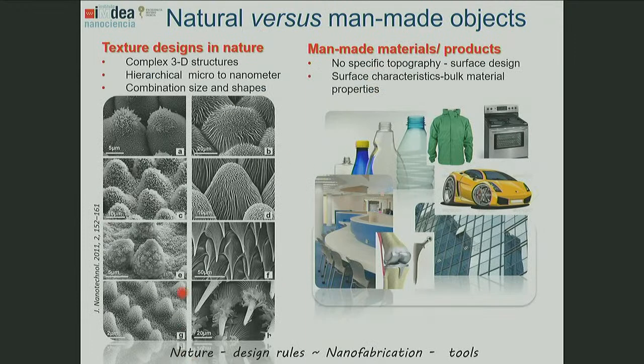So yeah, these are some structures found in nature. We can see they are very complex, and there are combinations of size and shapes, different designs. But in contrast, we find the man-made products have a function that depends on the micro size scale, and the surface hardly, we don't give it a design. So we are missing to provide some properties to industrial products if we could provide them with some structures.